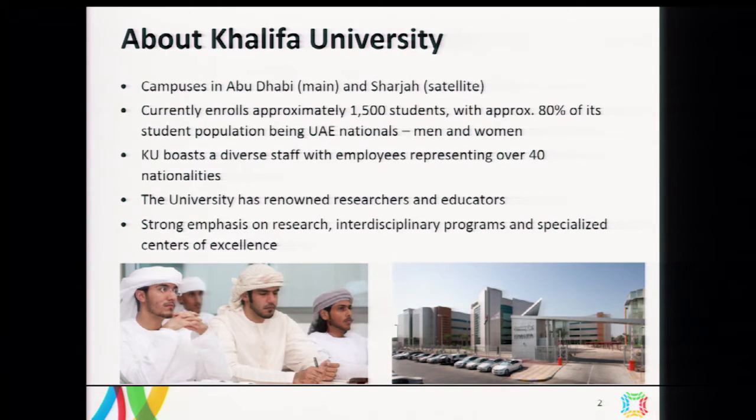Khalifa University is a relatively young university in a relatively young country. We have two campuses currently, in both Abu Dhabi and the Emirate of Sharjah. Our current enrollment is about 1,500 students, and once we reach our full capacity, we will not be any bigger than about 2,000 students.